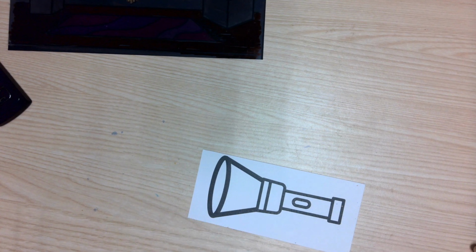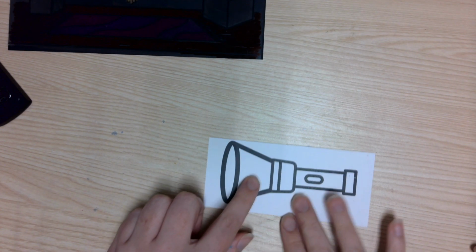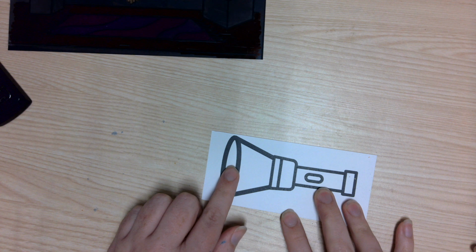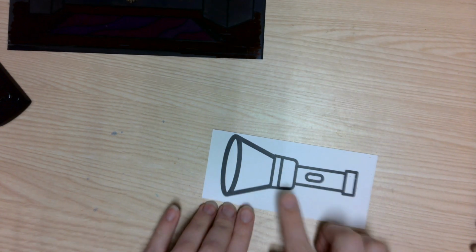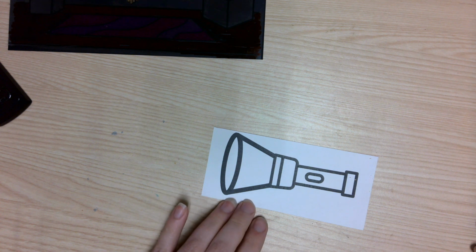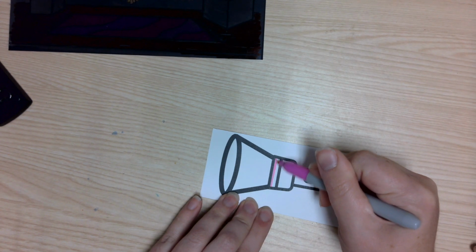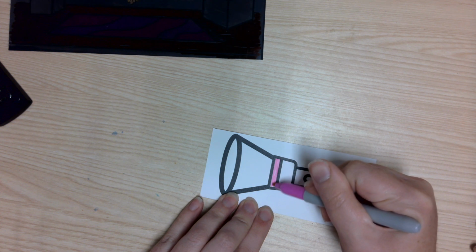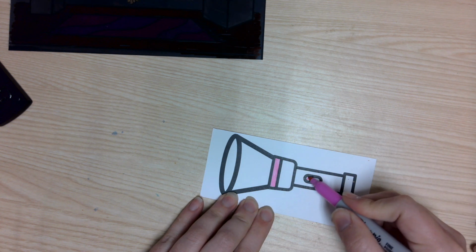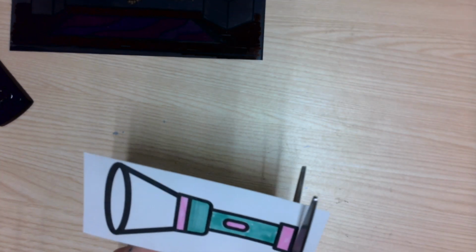The last step today is to color our flashlight. If you're using one of the templates, all you have to do is color inside the lines that are provided. Then we'll cut it out. Just remember that you're going to color only the bottom of the flashlight and not the beam itself. If you don't have one of these templates, then you can draw your own, but just make sure to include that cone at the end so that your flashlight looks like it's actually lighting up. Time to cut it out.